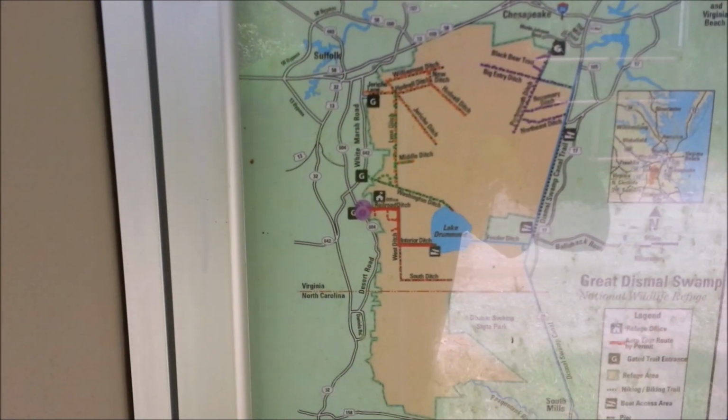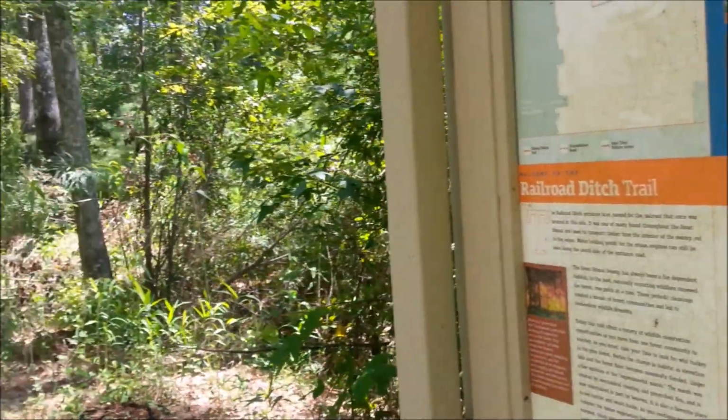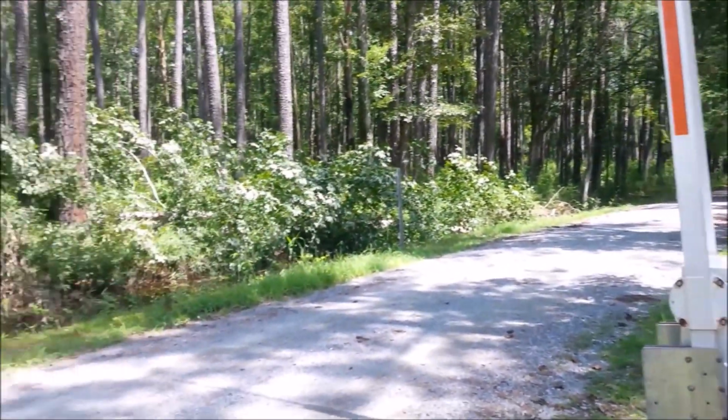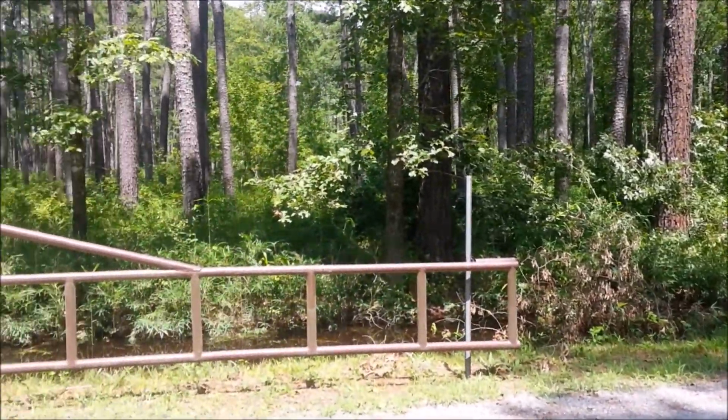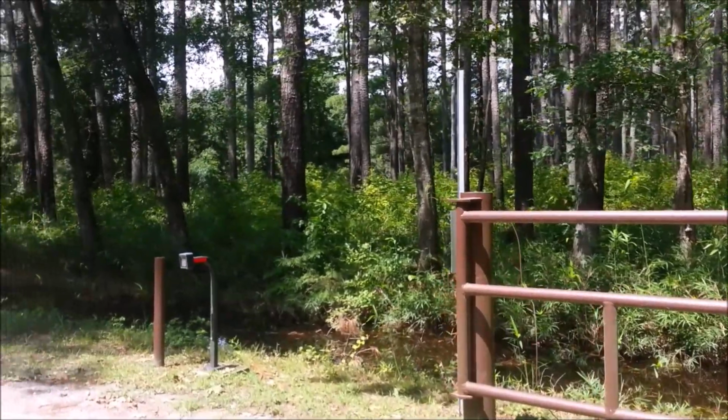And that was closed down, unfortunately. So we're going to go through here, take an auto tour. There's some hiking trails around, and it's just a great big dismal swamp.